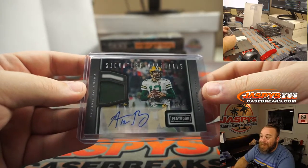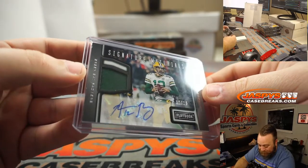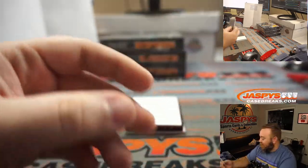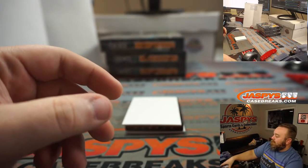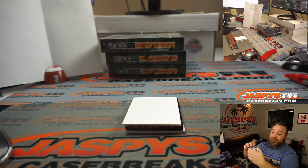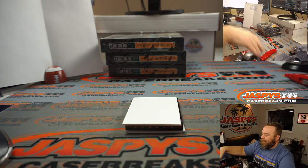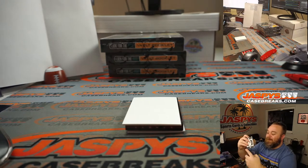See if he can secure a Super Bowl berth this week. Edge right there is a little bit off, but still nice. Aaron Rodgers, jersey and auto. There you go, Ben. Congrats, man. Just one more number. We could have had the jersey number. 12 out of 15 on that.